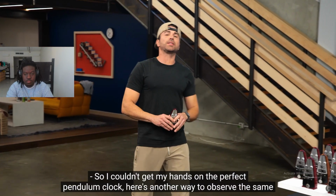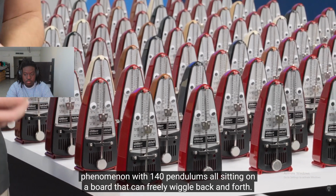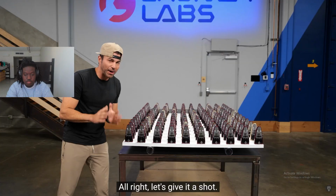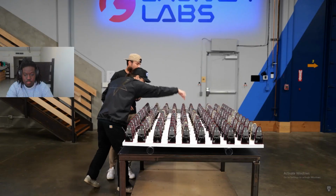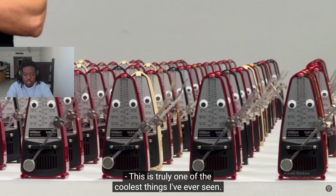So while I couldn't get my hands on the perfect pendulum clock, here's another way to observe the same phenomenon with 140 pendulums all sitting on a board that can freely wiggle back and forth. All right, let's give it a shot. Little help here. This is truly one of the coolest things I've ever seen.